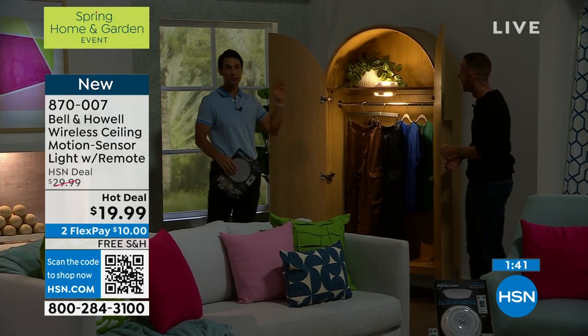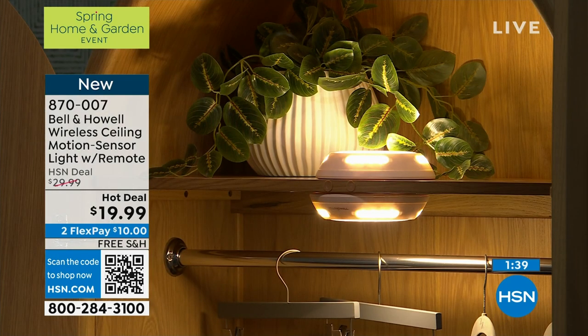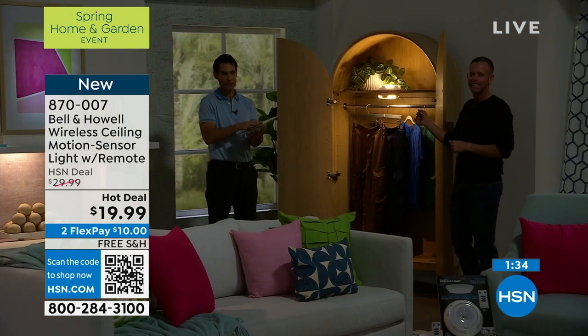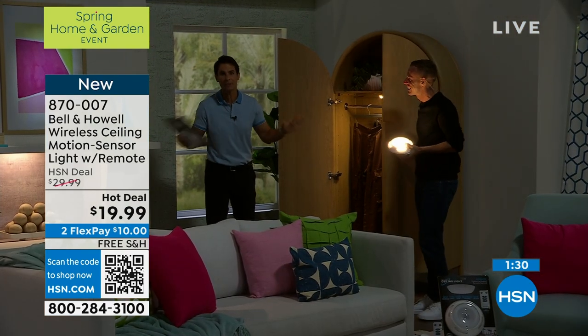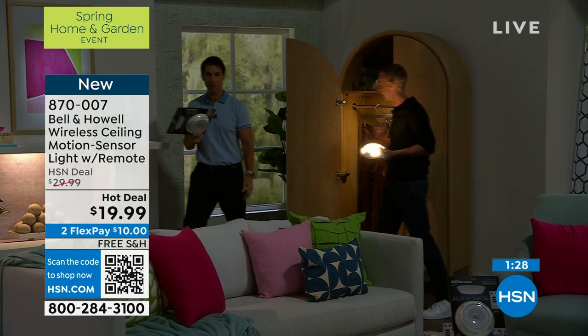Yeah, it's true, and you're not installing it. It's the other thing. When you get this home, you're just going to put it where you want it. You can use the command strips. That's it. We're not drilling. We're not running any wires. Wherever it is, for a $20 bill, we're going to keep moving.